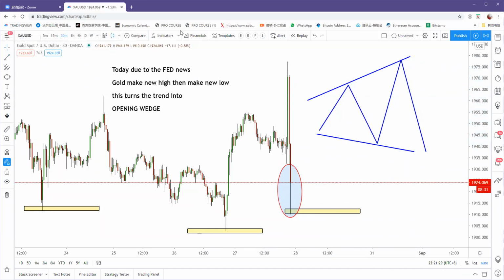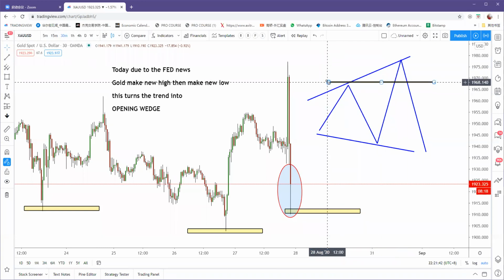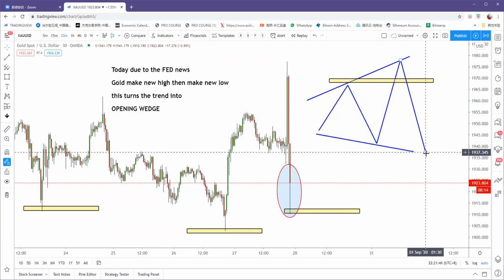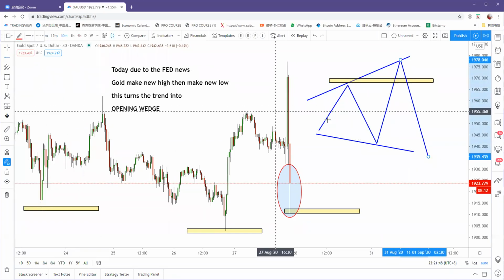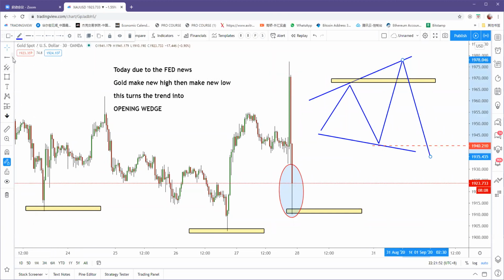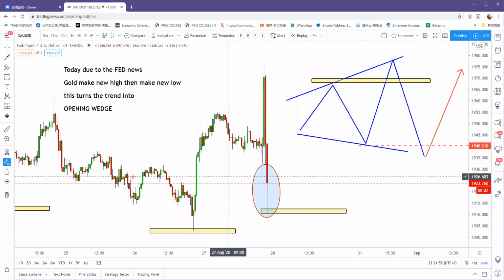So this actually is an expansion pattern, and this is really very tough to trade because when you find the new high was a breakout, a lot of people are buying at the high or buying the pullback, but their stop loss could be below the previous low here, and then you could just get hit. And to be worse, after it hits the lower low, it actually bounces again. Okay, and here is what we see today.